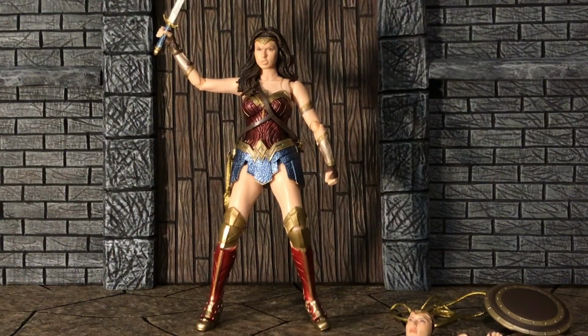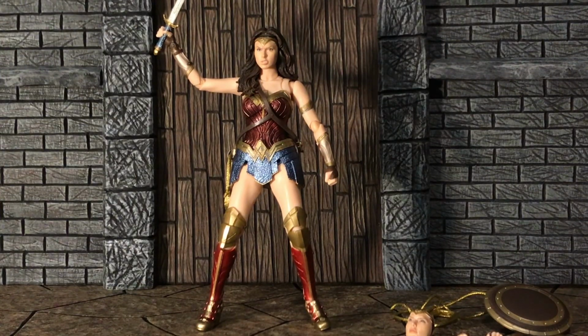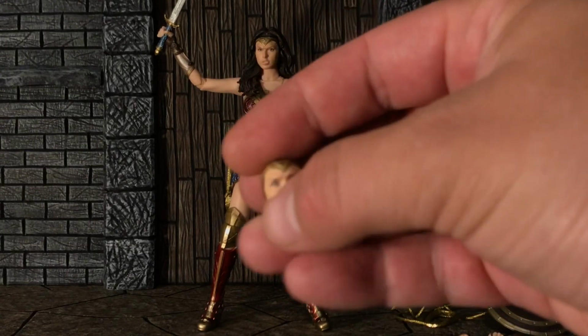At number 5, we have SH Figuarts Wonder Woman, probably going to be my most controversial figure in this top 10. All the way from Themyscira with a digital printing on her face, which captures Gal Gadot's likeness to a T. Maybe comparable to the Mezco, but I haven't seen that one out of package yet, so I can't say. She comes with a shield, a sword, hands, rope, or lasso of truth, and a head swap. For the price you get on a really good looking Gal Gadot figure, you can't really go wrong.